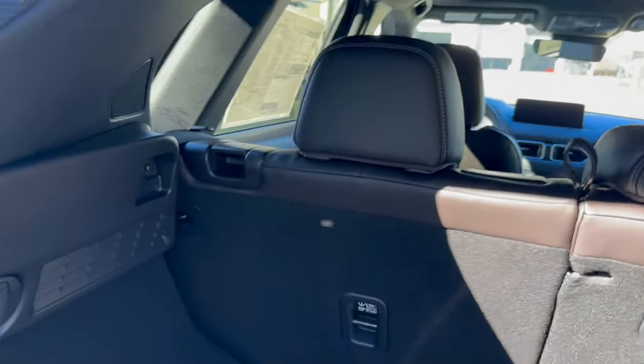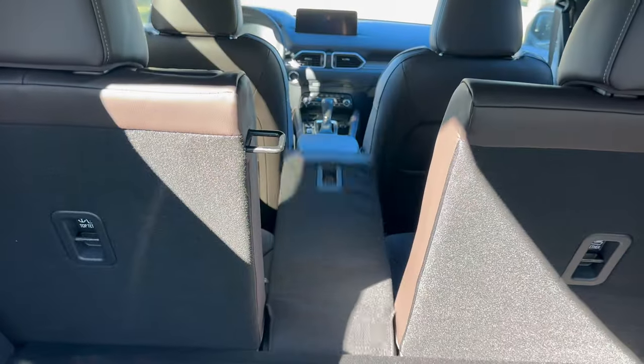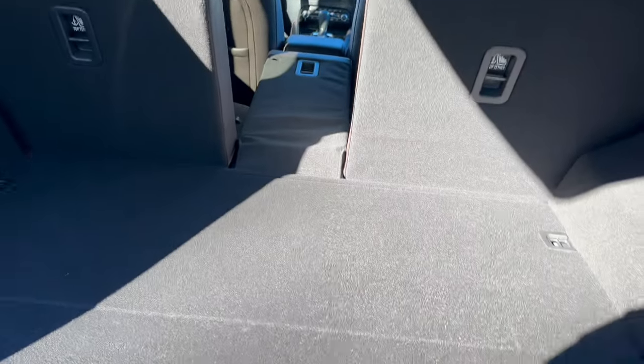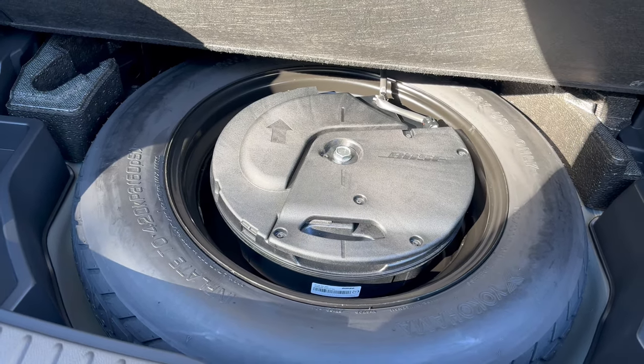And that Caturra Brown is really special in the Nappa leather. We'll look at that in just a minute. And you can fold these down so you can do a 40-20-40 split for passengers and cargo. Very comfortable and accessible. You do have Bose speakers, which we'll look at when we open the door in just a minute as well, and a full-size spare underneath.